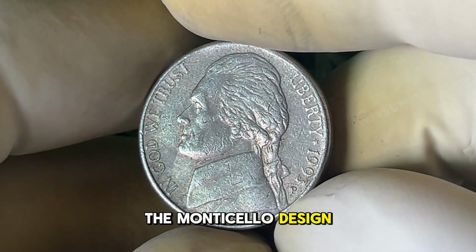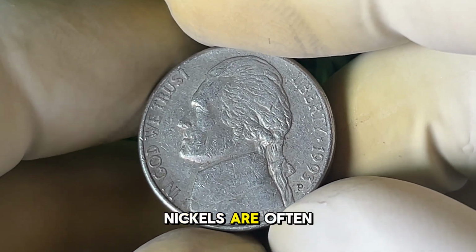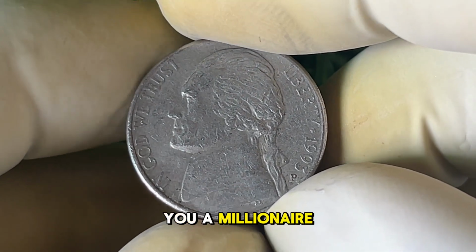The Monticello design stayed on the nickel for 66 years before being redesigned in 2004. Nickels are often overlooked, but they can hide treasures worth more than gold. Who knew a nickel could make you a millionaire?